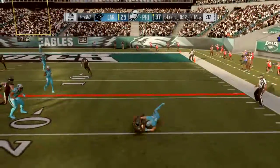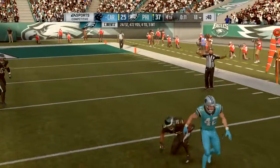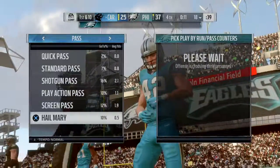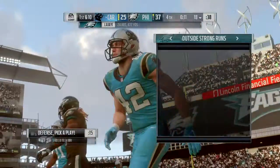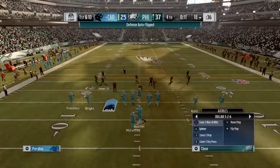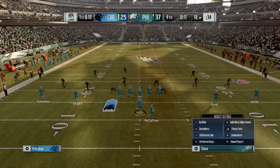It's Wentz. It's complete. Swings it out to his running back. But he will not get away. He stops short of the marker. Doug Pederson's guys come up empty here on fourth down. And the Panthers will get the football back.